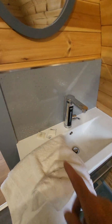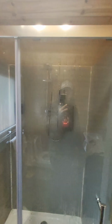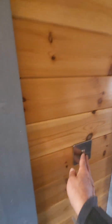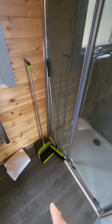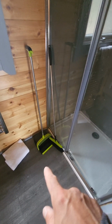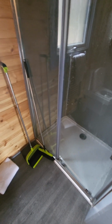Bars of soap, as I said. And then you've got a couple of drawers here. Shower was great, no problems with that. That's the switch for that. Now you've got a brush and a thing, which to be honest didn't really work very well because the rubber edge doesn't really press on the floor, so when you try and sweep the bits up, they just go under it. So that wasn't great, but tried to keep the floor clean.